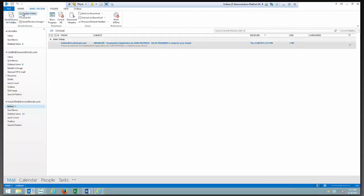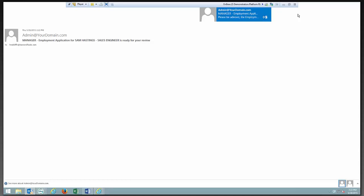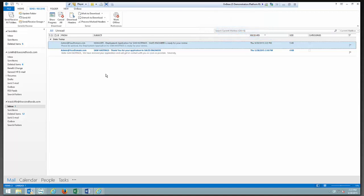So I may not be an active user of the Unity client, such as Kelly, whose role is the HR generalist. Maybe I'm a busy manager, and I only need to view OnBase documents every once in a while. So it's nice I can actually have OnBase integrated right into the upper ribbon of my Outlook interface. You'll see these buttons look a little familiar because they're the exact same buttons you would have seen before in the Unity client. So roughly 80 to 90% of the functionality you'd see in an OnBase client you could actually do right from your Outlook inbox.